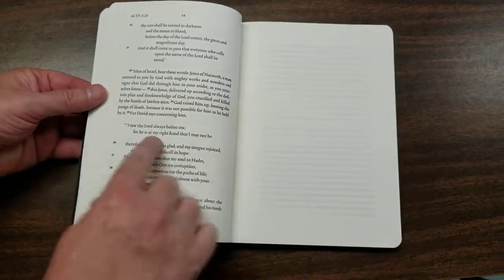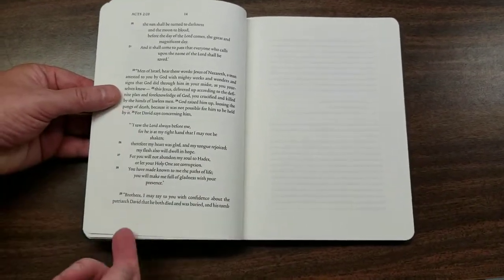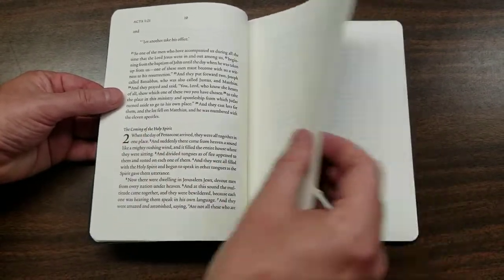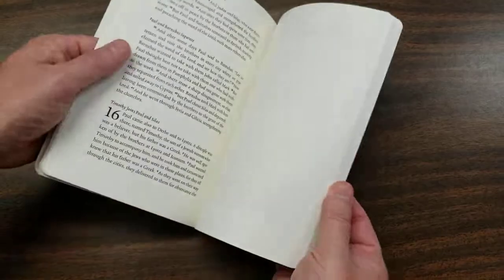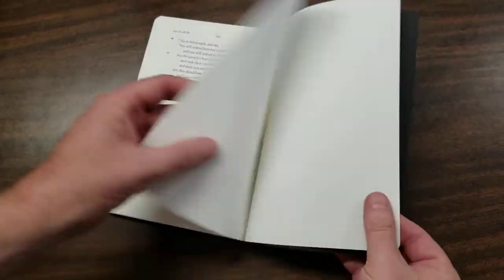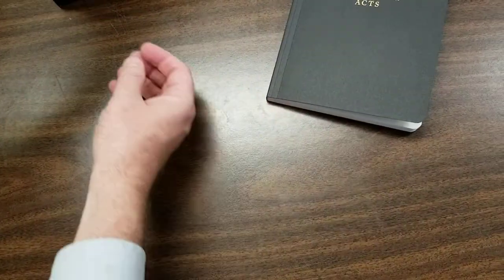Now, then you can see the poetic setting for the Old Testament quotes. It does not include references or footnotes, but it does have the section headings. I like reading this. It's great for writing, but I like reading it too. Now, in the back, where there are pages left, they have several pages for notes. That's basically it.